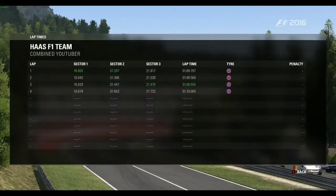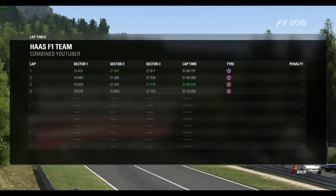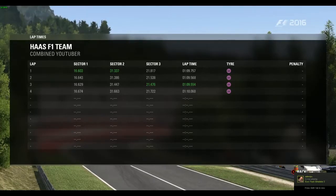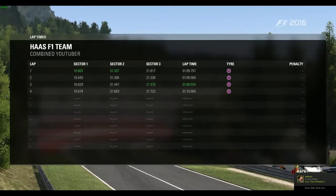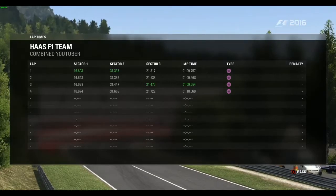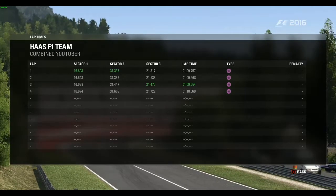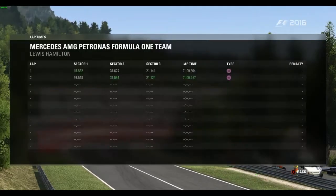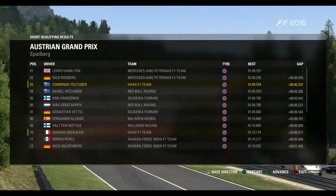So Lewis Hamilton grabs pole from Nico Rosberg in 2nd place. We're in 3rd, and as you can see from our times there, it's a 109.7 on the first lap, 109.5 and another 109.5. So that's very consistent from us in this Austrian Grand Prix qualifying. We are generally consistent around this track, so it would not be surprising, considering that's happened. I also did a 110.0 in the last lap.